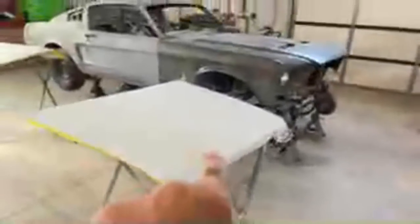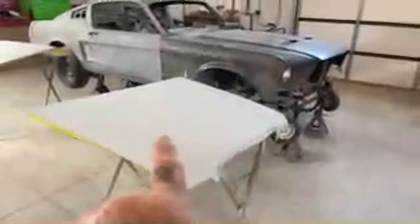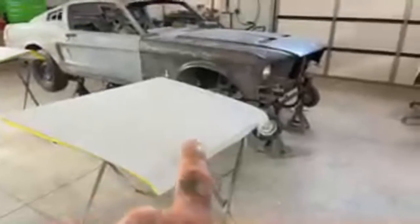This hood was only made for 1.5 years. He will never find another hood. This is a 1.5 year hood.